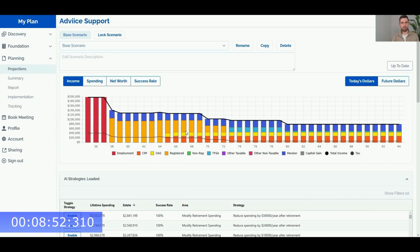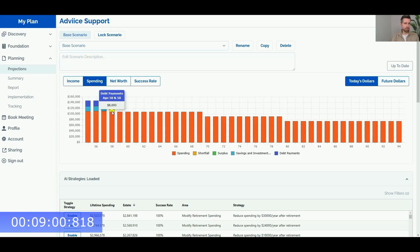Let's explore this a little bit together and see what that initial plan looks like. So it looks like we've got the pension starting. We're doing some larger registered withdrawals. We've got a pension that slightly extends into retirement here. So first year retirement, 58. We've got a last little mortgage payment of $9,000 and then it's done. So that's great. Spending $107,000 a year, going down to 91, 74 in late retirement.